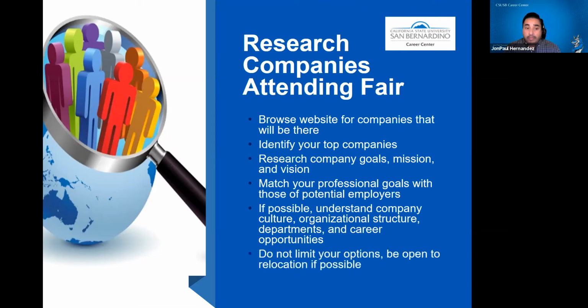And one thing to remember, do not limit your options. Be open to relocation if possible, or even check out some information sessions for companies that don't really stand out to you at first. If you have some free time, you should join, because you never know when you might find an opportunity that you just weren't aware of, and they actually are a right match.